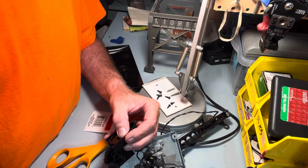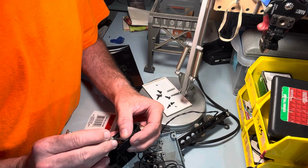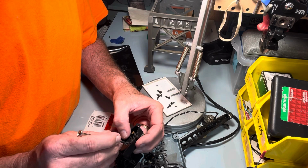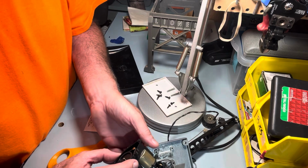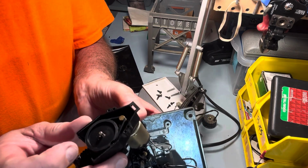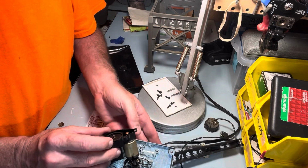Slide it through. What's kind of neat is there's a little notch in the wheel to help you get it around. So it's right there. So now we have the new drive band, drive wheel, whatever you want to call that, in.